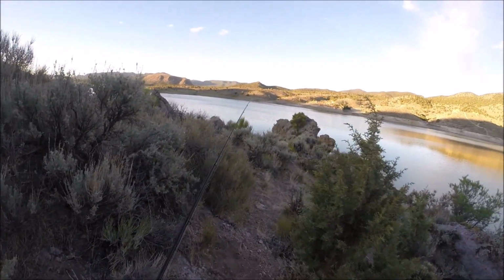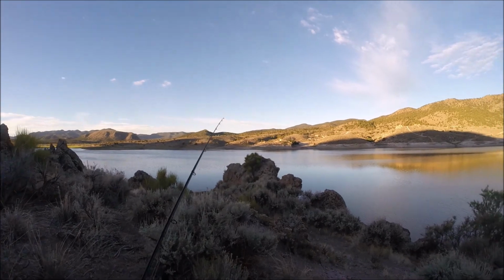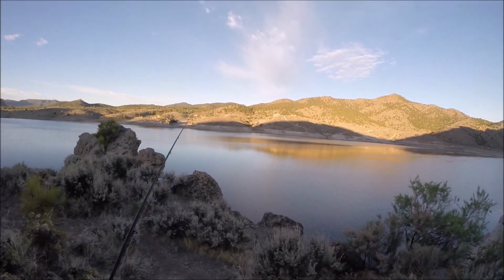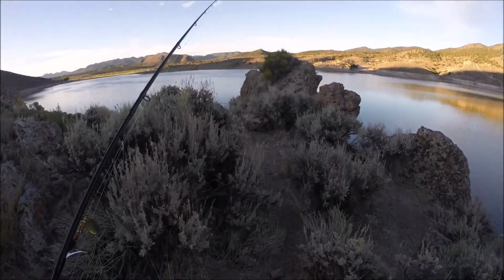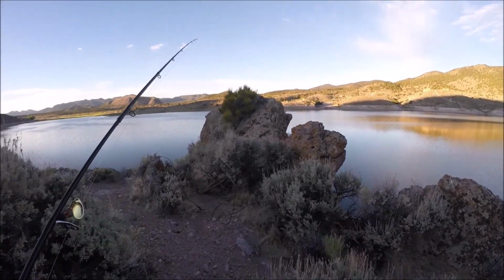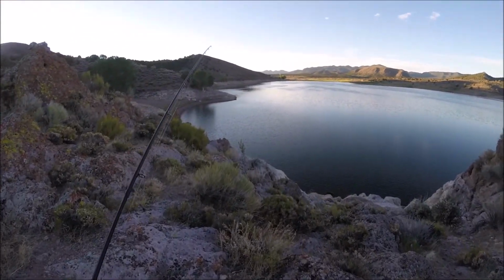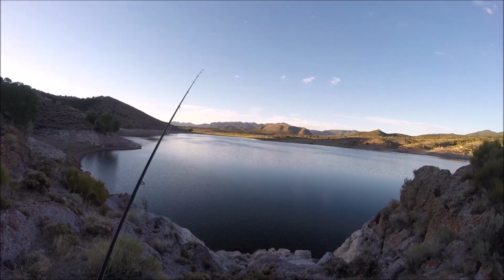Like I said in a previous video, the reason I did this is because I was anticipating a strong south wind that would keep me off the lake in my kayak. I ended up being wrong. Well, I didn't end up being wrong. The meteorologist ended up being wrong. The wind came, but it wasn't as strong as they anticipated. I could have taken my kayak out.